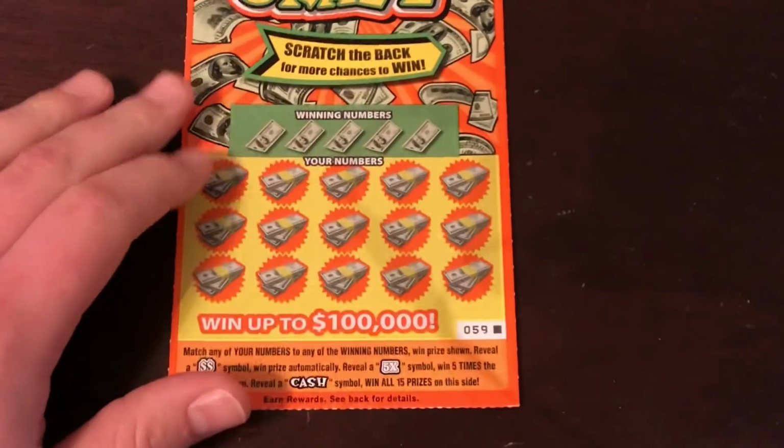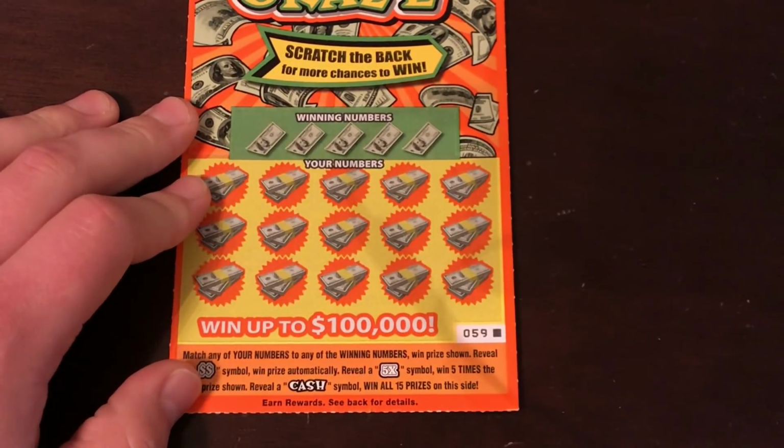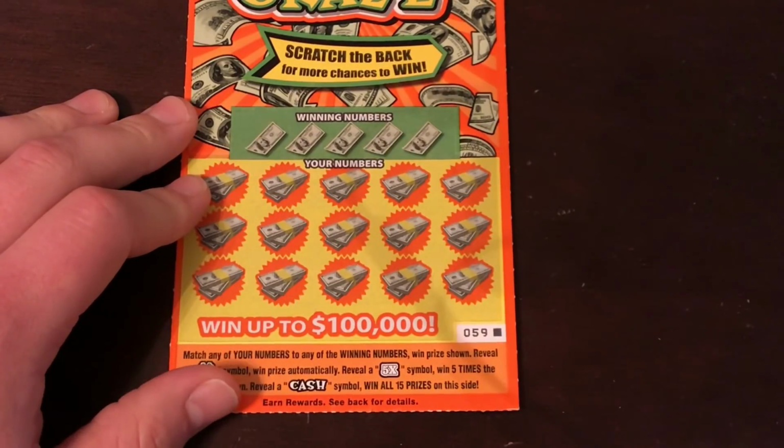$5 ticket over here. We've got the matching numbers game. If we get the double dollar symbol, we win the prize automatically. 5X gets 5 times the prize. Cash symbol wins all 15 prizes.